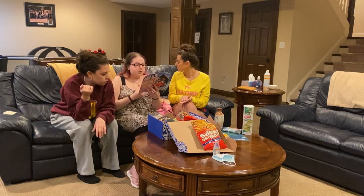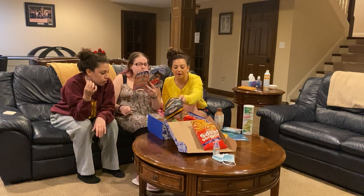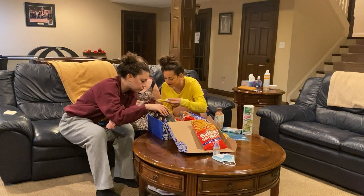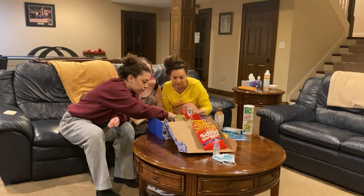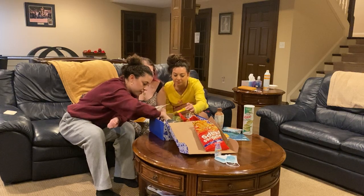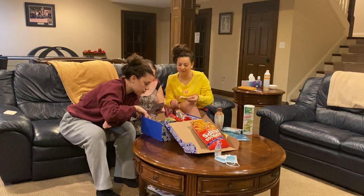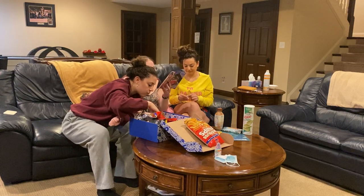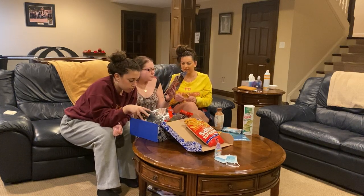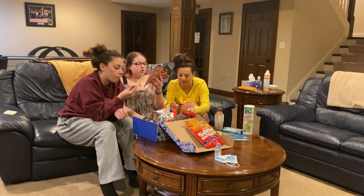Okay, next is cappuccino milk caramels. Does anybody want to split one? I really like all this stuff.